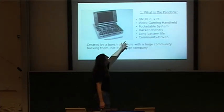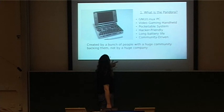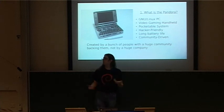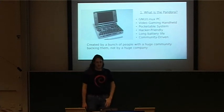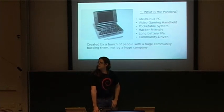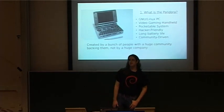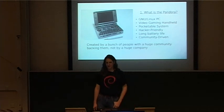It's always been made to be hacker friendly, so there's no bootloader that you can kill or something like that. It's always recoverable. It's not locked down in any way. You can boot any operating system you want. And of course there's no forced registration or anything like that, so you don't need a Google or any other account. You can do what you want with it. Basically it's just like a normal PC, just a bit smaller.